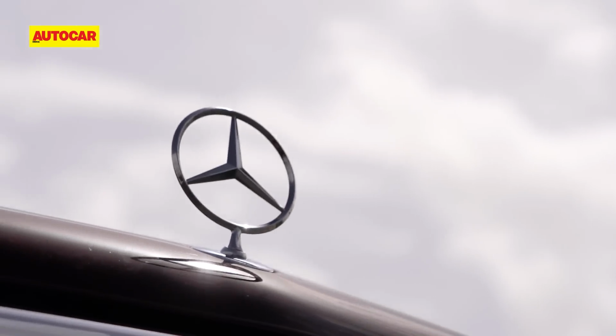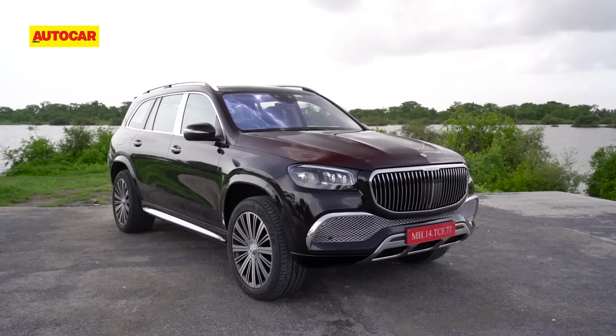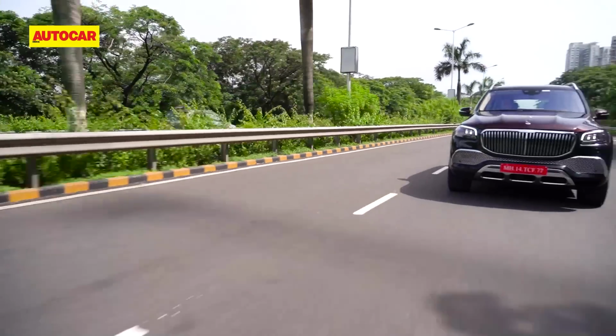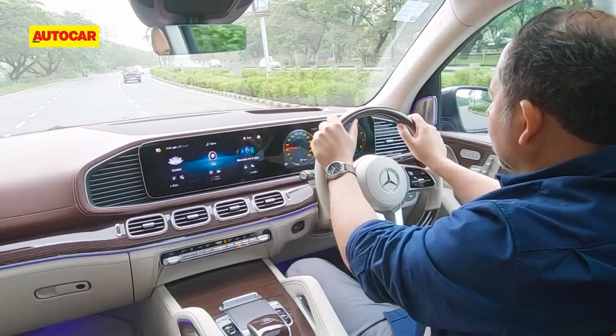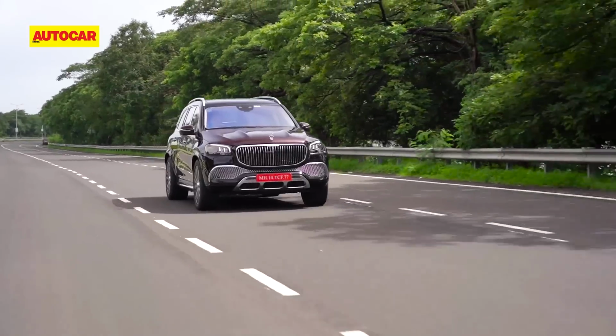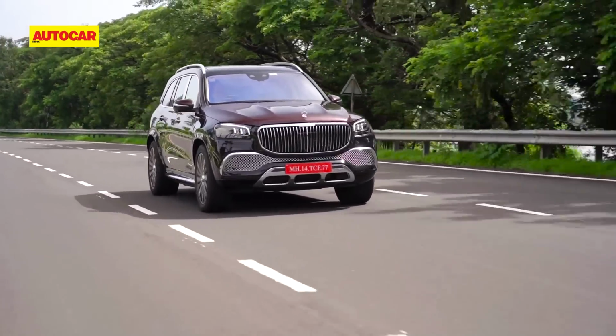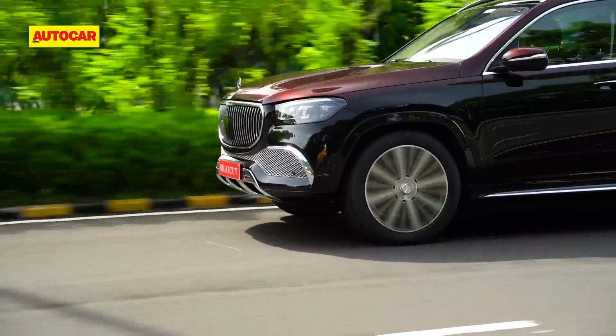Yes, unlike its rivals, it doesn't quite have its own identity, and it still is based on the GLS. But what the Maybach offers is an experience not too far removed from these much more expensive rivals. Looking for an alternative to a Maybach S-Class limo? This super luxury SUV could be one of them.